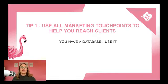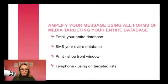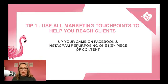Also using the telephone is essential, especially if you're in lockdown, and we're going to talk about that in quite a bit of detail, especially when you are considering, I haven't got a lot of time, who should I call? Specifically targeted lists would be the best approach if you are time poor to pick up the phone and to start connecting with your clients in that way.